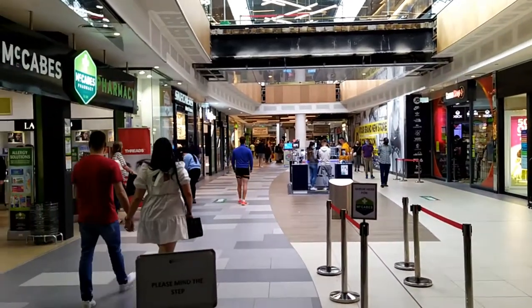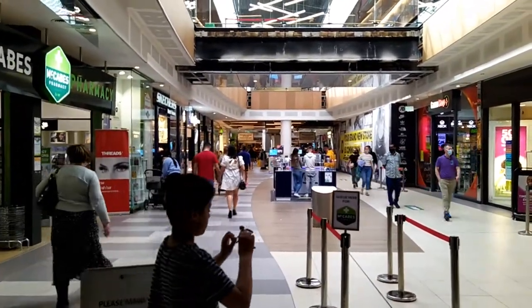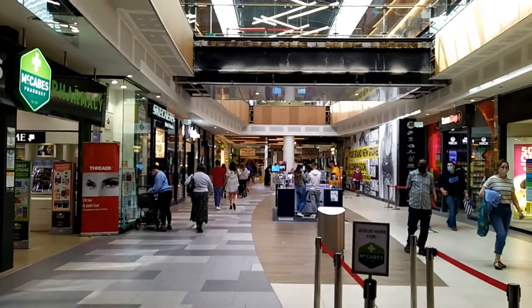Then if you go straight ahead, there is Pharmacy, there is Skechers, and there is Vision Express. Straight ahead there is Dunnes Stores as well, and Mr Price also comes over there. So lots of stores on this floor, and there is also a way going right side.